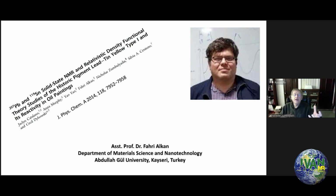However, the material usually is a complex mixture. It contains a lot of its starting materials. So we used theoretical chemical shift calculations to identify the various products, and in that we were helped by Fahri Alkan, who did the relativistic density functional calculations on lead and tin chemical shifts on this material, and he is now at Abdullah Gül University in Kayseri, Turkey, as a professor. And this work was published in the Journal of Physical Chemistry in 2014.